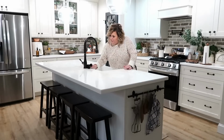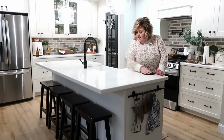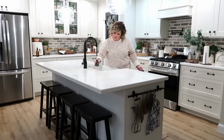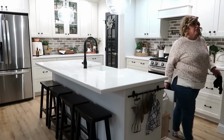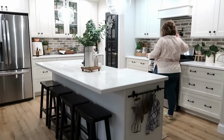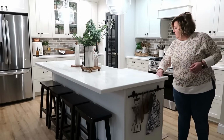So my kitchen sink is from Wayfair. My farmhouse sink is from Wayfair. My faucet is from Amazon. It is in an oil rubbed bronze, so it looks like it's fully black. It's not. It's oil rubbed bronze. It's absolutely beautiful. I love it. I love my faucet. It is also linked in my Amazon storefront. It was very, very affordable, but I love it.